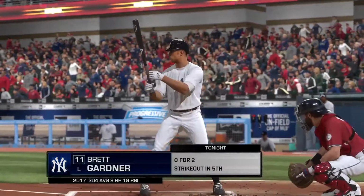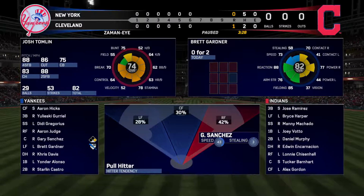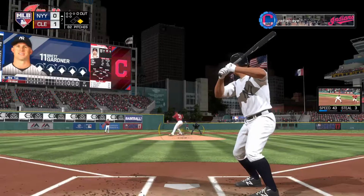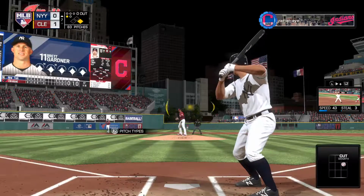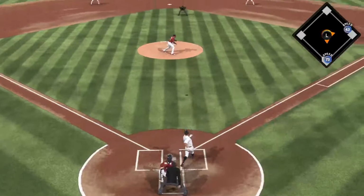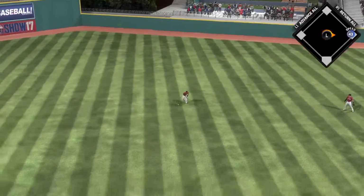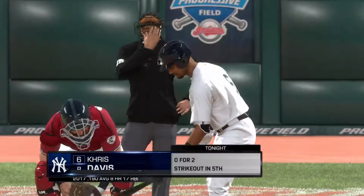Stepping in and ready for another shot, Brett Gardner. No hits in 2 trips to the plate. From the stretch, and that pitch catches the inside corner. Here comes the 0-1. High fly ball out to straightaway center. Gordon is there. 1 away. And he will scurry back to first as he'll think twice about trying to move up.